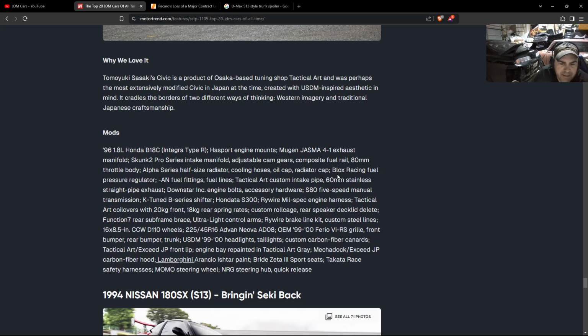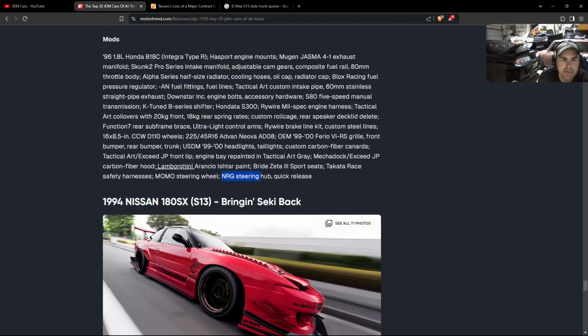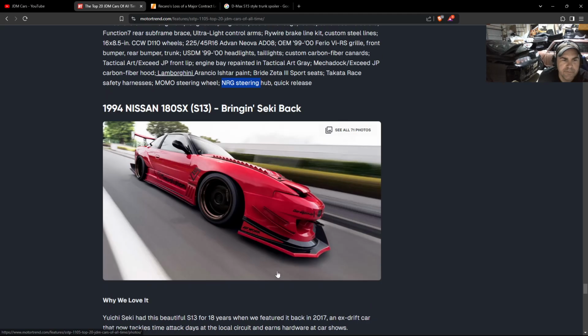Megadoc XC JP carbon fiber hood, Lamborghini Arancio Ishtar paint, Bride Zeta 3 sport seats, Takata race safety harness, and a Momo steering wheel, NRG steering hub, and a quick release. This combo was popular. Very popular. They had good products. NRG, obviously Momo, but NRG had great steering wheel hubs. So there's that. We're almost done here, and we'll go through the photos.